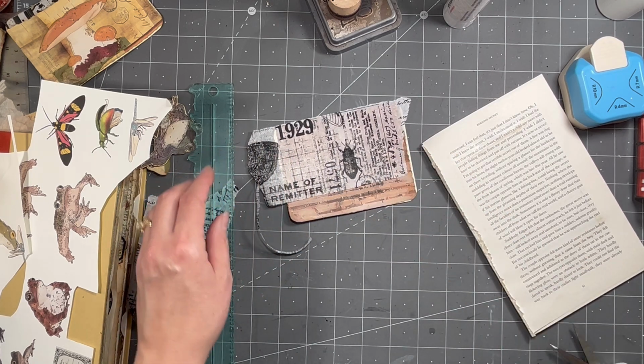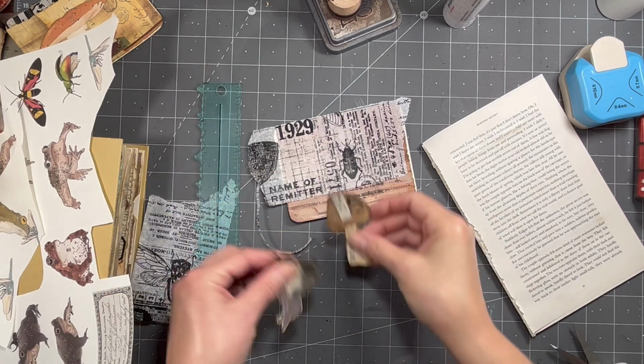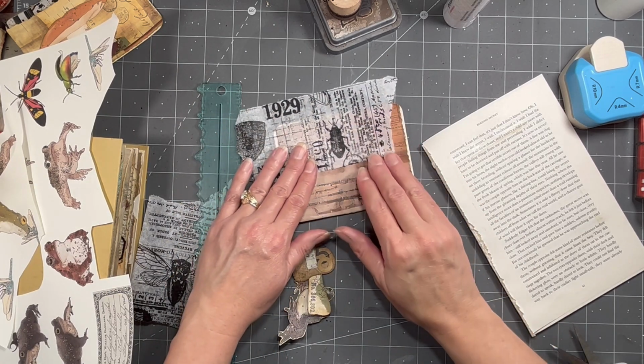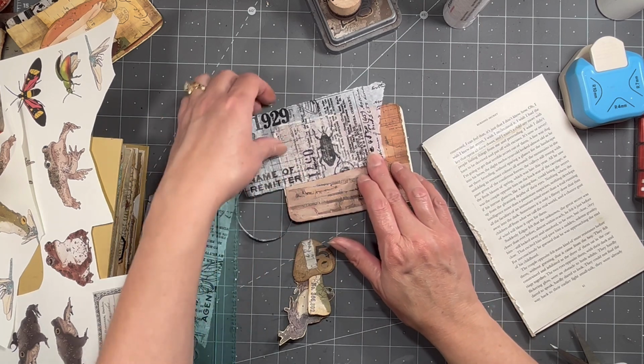I don't know if I want it that low, if I want it higher. I feel like I just want it up here a little bit.